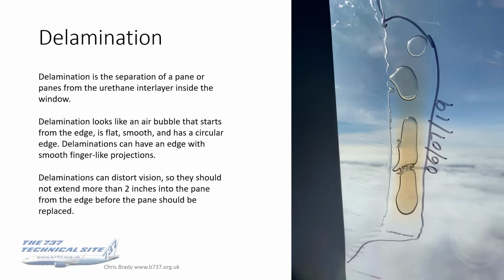Delamination, I'm sure we're probably familiar with seeing this at some point on the windscreen, and in this example you can see the engineers have marked it with a felt tip and put a date marker on it as well, so that they know when it was last surveyed. At that date, that was the extent of it, and then they'll come back in whatever period of time and look again and measure it. And if the delamination starts to increase rapidly, then they'll take action and replace the pane.